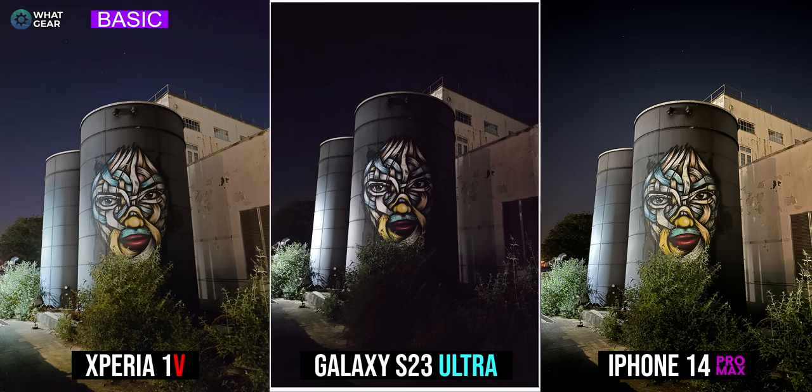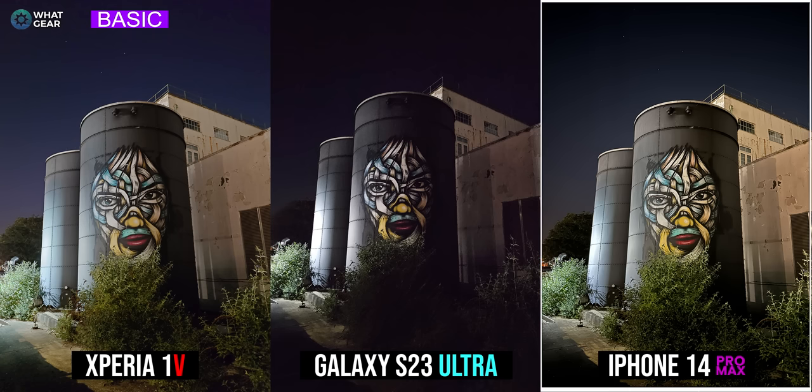The Samsung seems to have struggled a little bit here, and the Xperia and the iPhone are quite similar, but with the difference being the iPhone's AI, again, has denoised the sky quite a bit, and it appears very smooth, which is actually really nice to the eye. You don't see so much of that smoothing on the Sony.